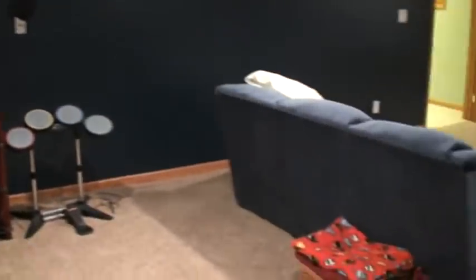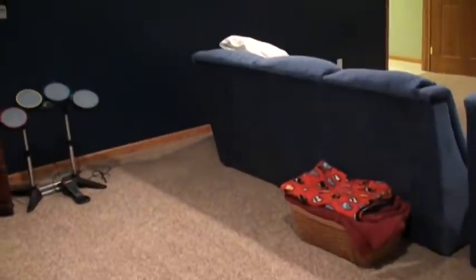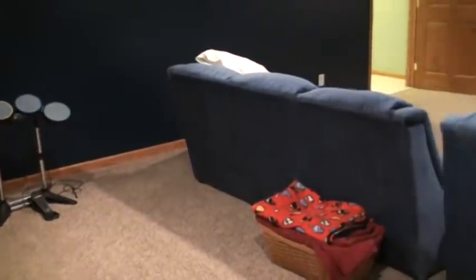So this is the theater room. And eventually, another thing I'd like to do is build a little countertop area here with maybe some stools where people who want to just sit rather than lounge can sit in here with their drinks and watch a movie. So this is the theater room.